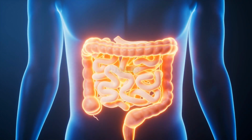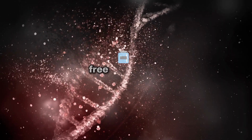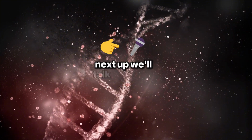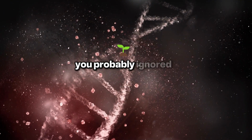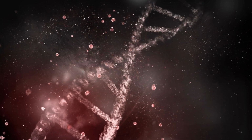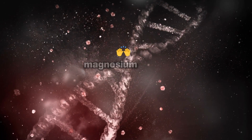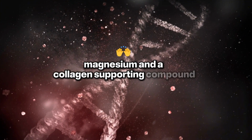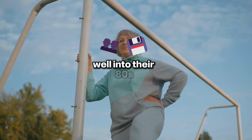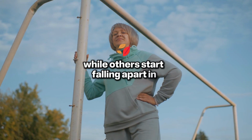Just make sure to soak your beans or buy them canned in BPA-free containers to reduce lectins and improve digestibility. Next up, we'll talk about the leafy green you probably ignored growing up, but now might be your secret weapon for long-term mobility. It's loaded with vitamin C, magnesium, and a collagen-supporting compound that could explain why some seniors stay spry well into their 80s, while others start falling apart in their 60s.